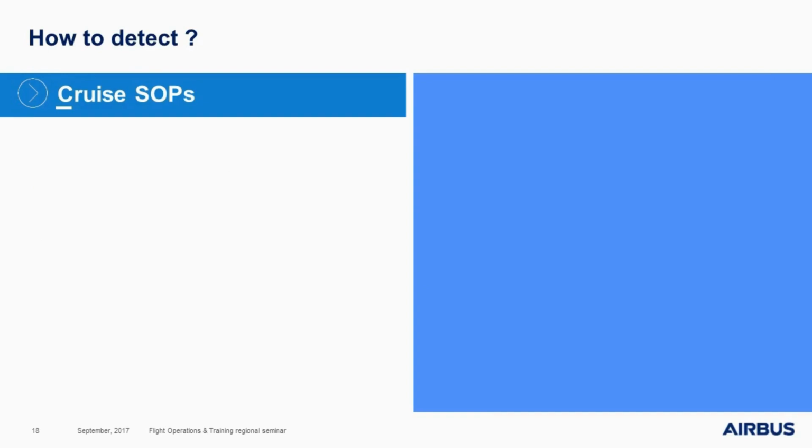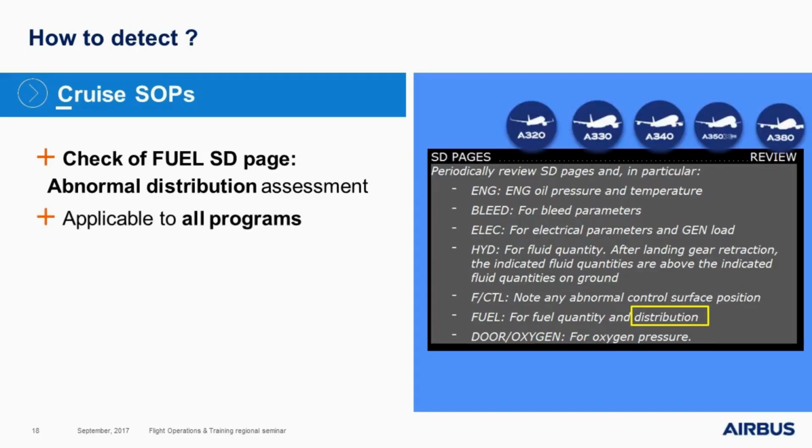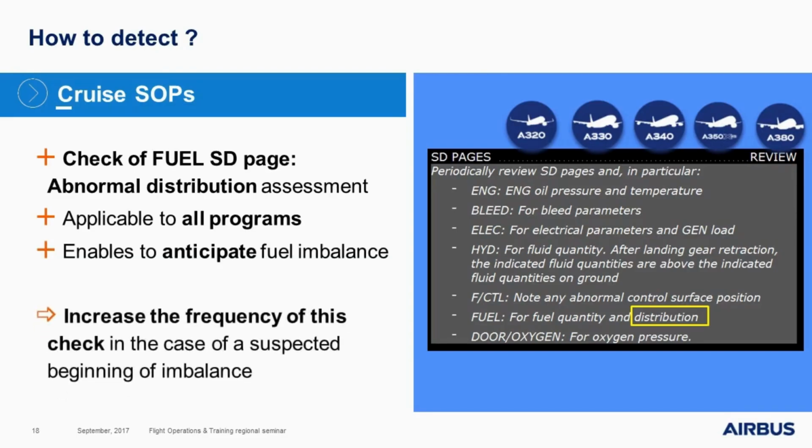The last means to detect a possible development of imbalance is via the application of the SOPs during cruise. Now, as you know, the cruise SOPs include a periodical check of all SD pages. For the fuel SD page, the flight crew should check both fuel quantities and distribution. This check is applicable to all Airbus programs, and it enables you to anticipate the fuel imbalance. Note that if the flight crew do suspect that the imbalance is beginning, or is likely to begin, we do recommend that you increase the frequency of this check.